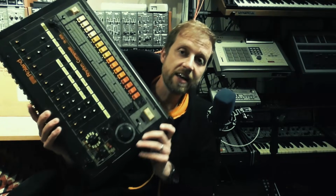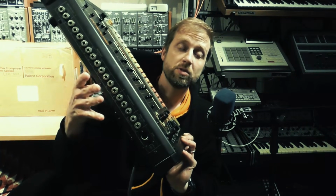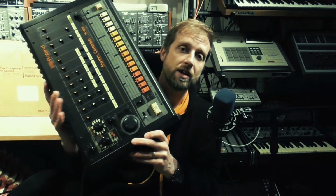But wait, there's more. So the next thing is that on the back of the 808, next to all the individual outputs, there are 3 trigger outputs, which means that the 808 is ideal for interfacing with modular synthesizers. So you can run sounds or combinations of sounds into the filters, or the ring modulator, or the voltage-controlled phase shifters, or flangers, or spring reverbs.